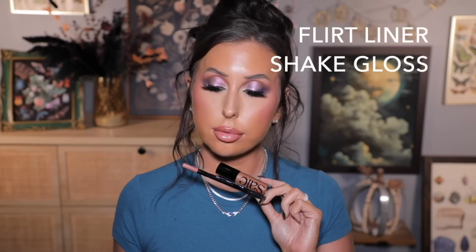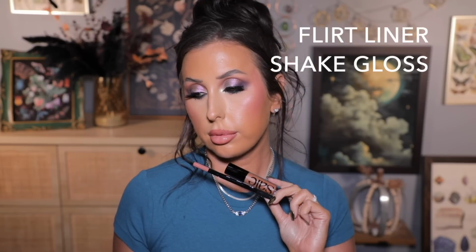I'm so happy to see that they have shimmer shades. I love a shimmer in a lip product. I can't get enough of it. I just want to eat it. I want to have it every day.